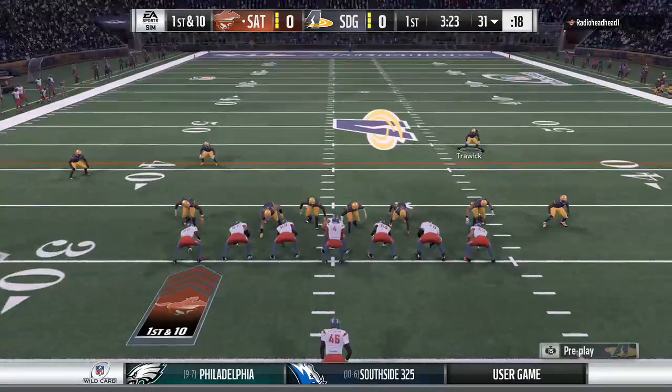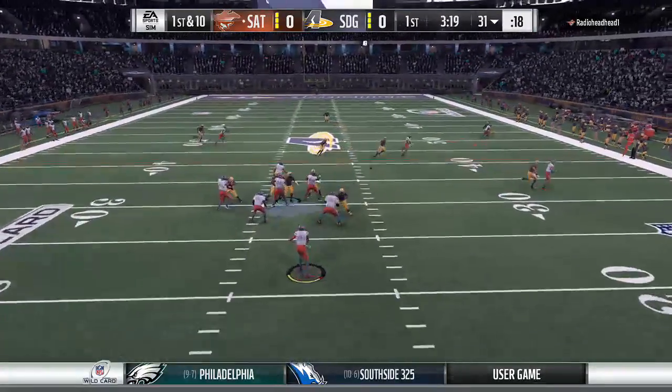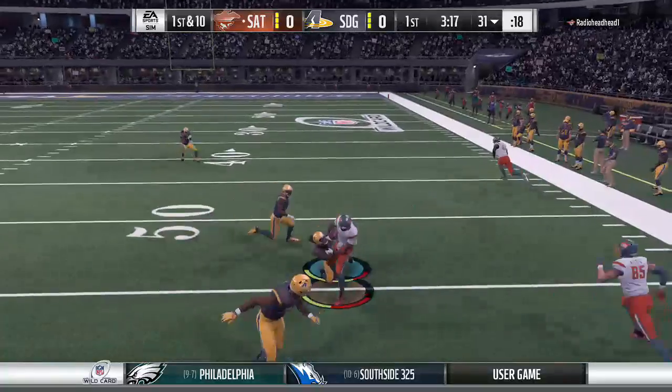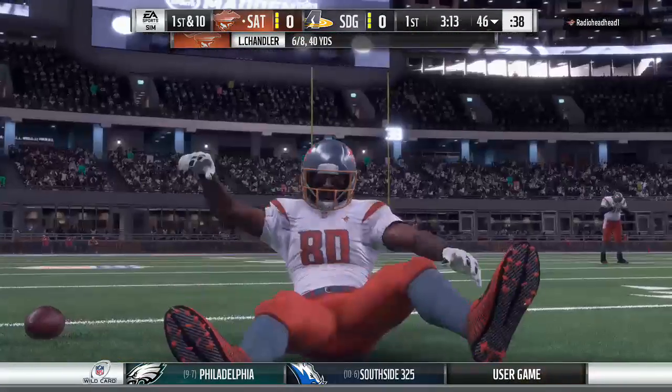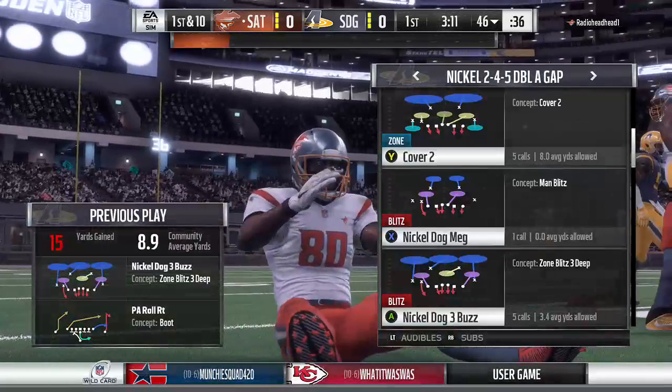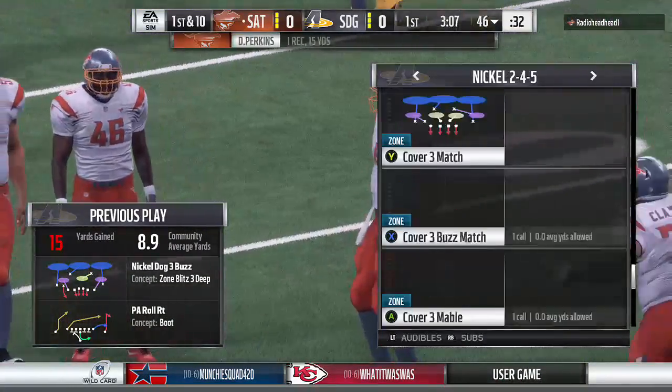Let's go. Now a play fake here on 1st down. Oh, he's got a man wide open, complete. And able to get this one across the 45 before he's brought down. 15 yards through the air and a 1st down.